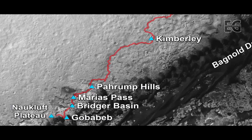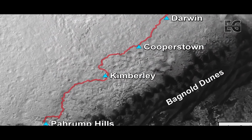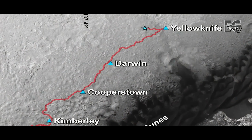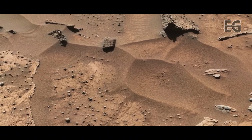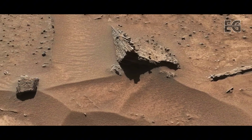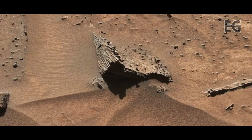Curiosity continues the journey up the base of Mount Sharp, reaching a site known as Naukluft Plateau. On Sol 1176, Curiosity comes across some nodule-textured sandstone within Naukluft Plateau.